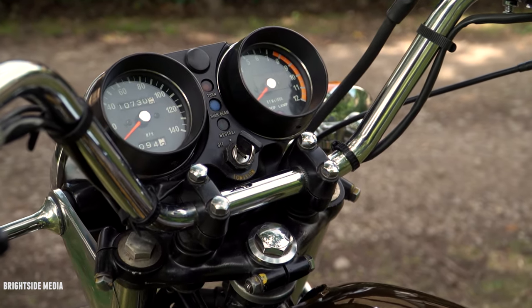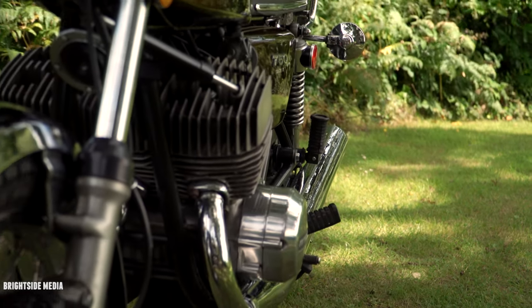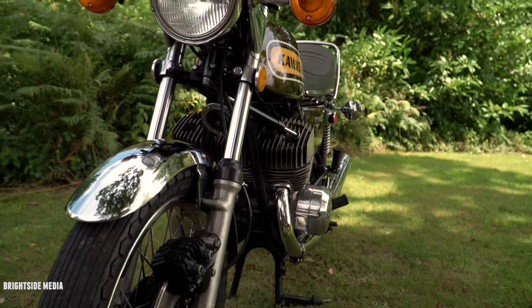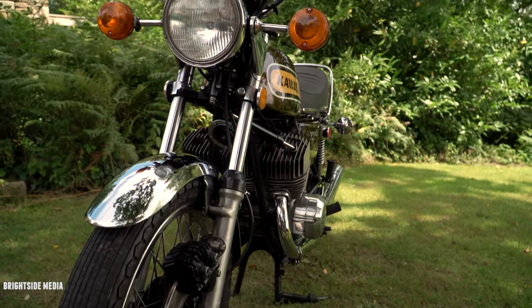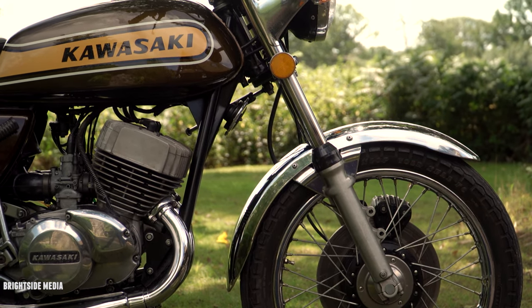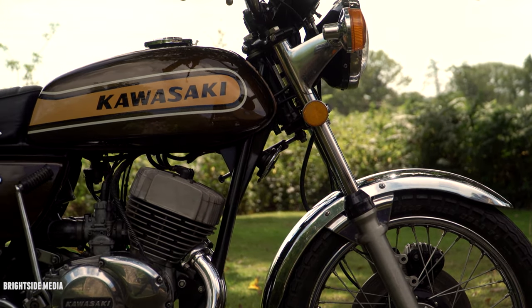Norton had the Commando, Ducati had the 750 SS, and of course there was the Honda CB750. But when Kawasaki entered the race with the Mach 4, they tore up the rulebook, and the tarmac together with it. Because it wasn't just the fastest two-stroke, it was the fastest accelerating bike.